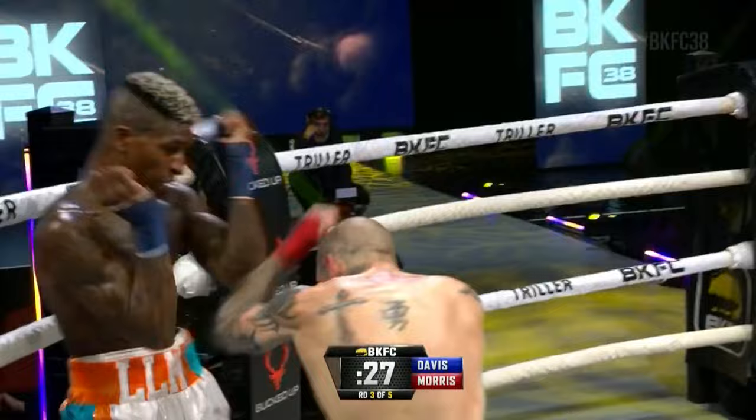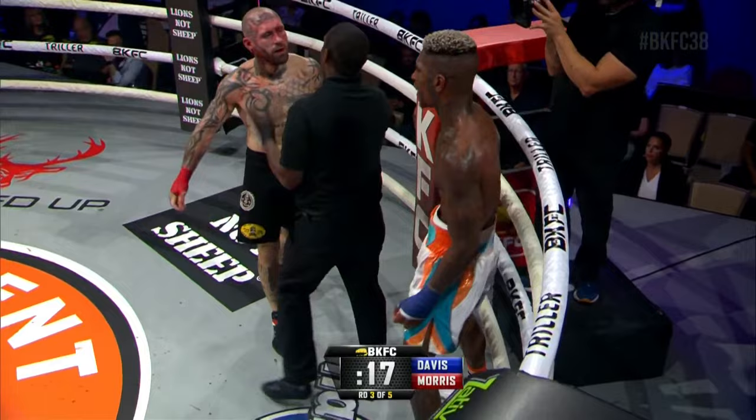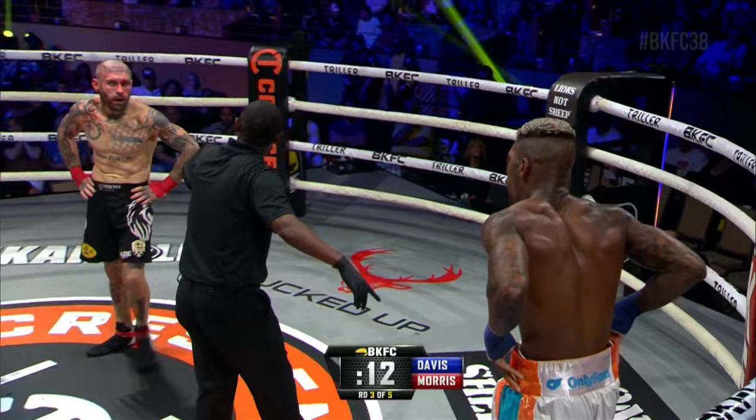Overhand right from Morris. Overhand left from Trevor Morris. Morris knew he had to make this a rugged fight. Chris, he's making this a rugged fight. That's going to be a hard warning from referee Chris Young. Punch on the break. Turn around. Keep it clean. Look, look. The apology from Morris, right back to it.